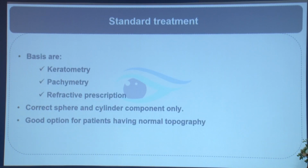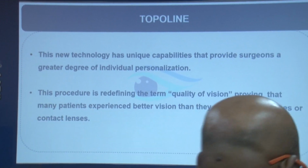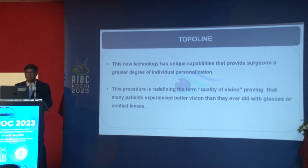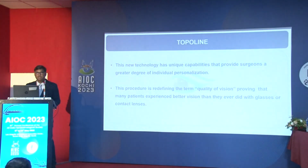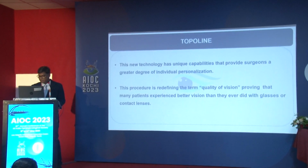The standard treatment is based on the keratometry readings, the pachymetry values, and the refractive prescription of the patient. It corrects the sphere and cylindrical component of the refraction only, and it's a good option for patients having normal topography. Then there is the topo-guided treatment. This is a new technology with unique capabilities that provide surgeons a greater degree of individual customization, and this procedure is redefining the quality of vision, proving that many patients experience better vision than they ever did with glasses or contact lenses.